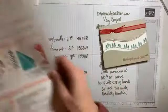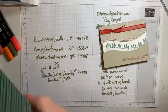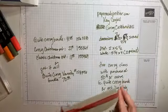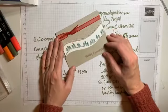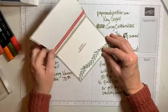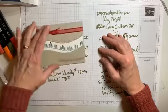So I participated in a curvy swap. All we did was make projects using the curvy bundle, so I've got that to show you at the end. I was taken aback by this clever card that was in my swap set, and I'm going to create it in a fall pattern.